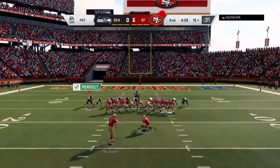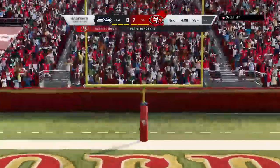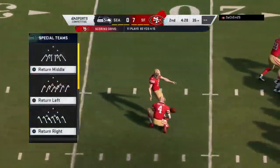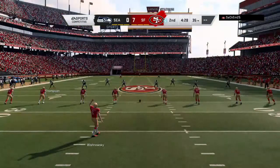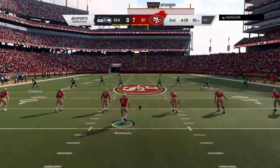And he was excellent on that drive. He deserved to be the one to get across the chalk. Oh, I agree with you totally. A workhorse on the drive, and how about that last decisive run to punch it in? Extra point by McLaughlin is up and good. And it's now a 7-0 game.